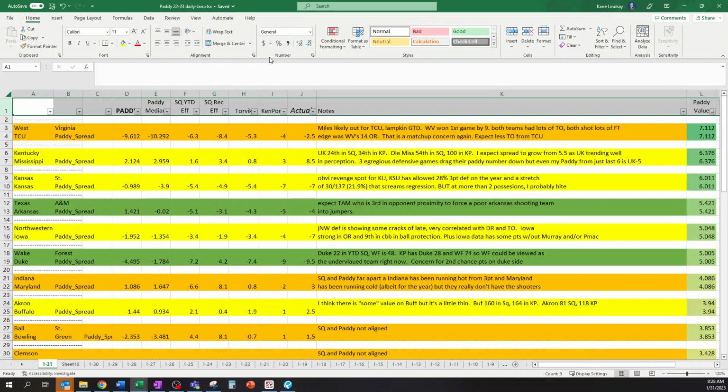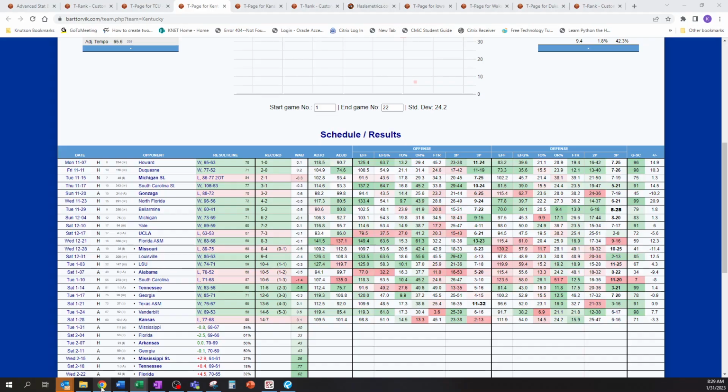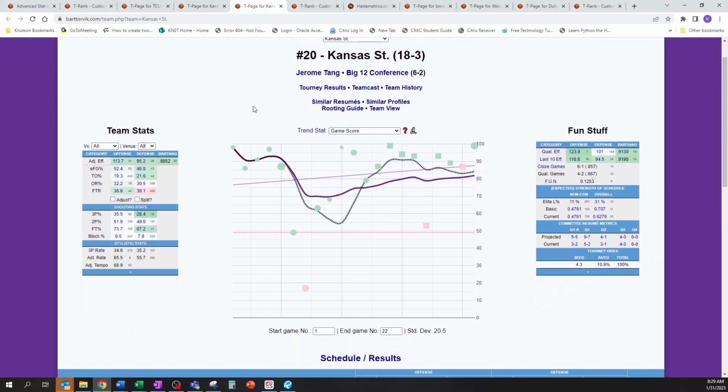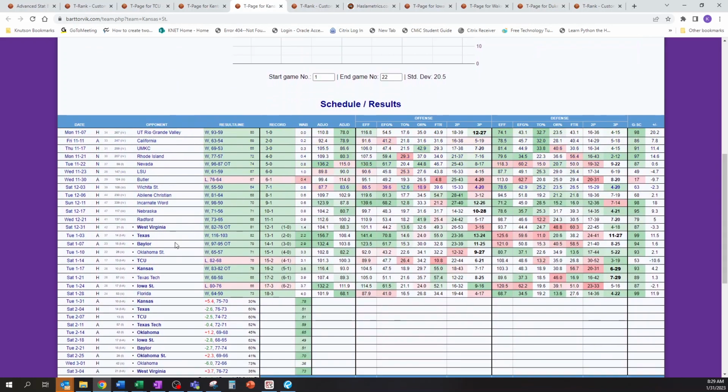Let me freeze the pane again. I always forget to do this. Kansas State is next, so let's dive into Kansas State here. 18-3. If you remember, they won the overtime thriller in the Octagon.